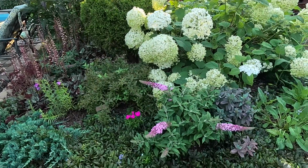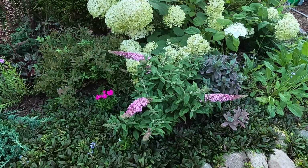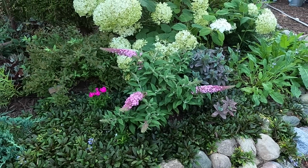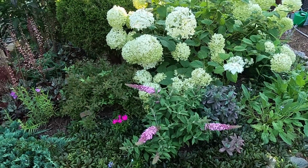We're finally starting to get some blooms on our butterfly bushes, and I've seen more butterflies out and about this week as the temperatures have warmed up and more flowers are coming into bloom.